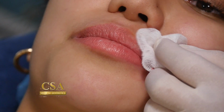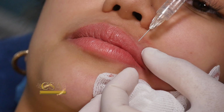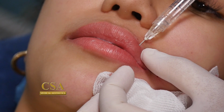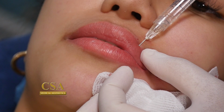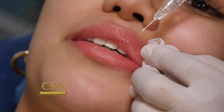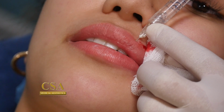When you use needle, you expect some pinpoint bleed, right? So pinpoint bleed, and then we're gonna press on it and then inject again. So we wanted to improve this left side of the upper lip. Are you still okay? Some pinpoint bleed. And then one more here, and we're gonna proceed to the other side.